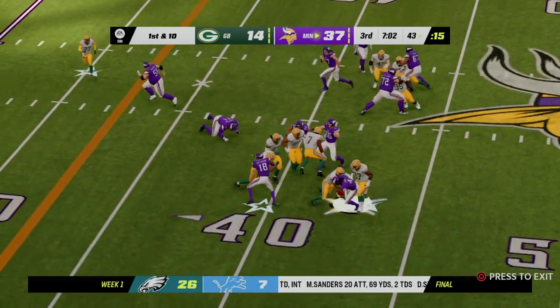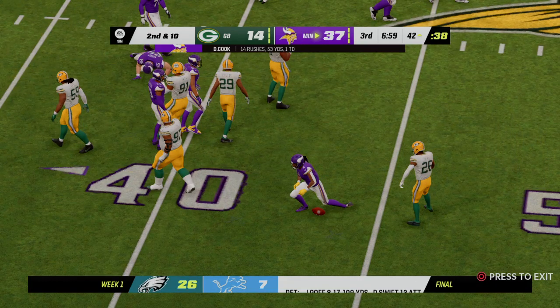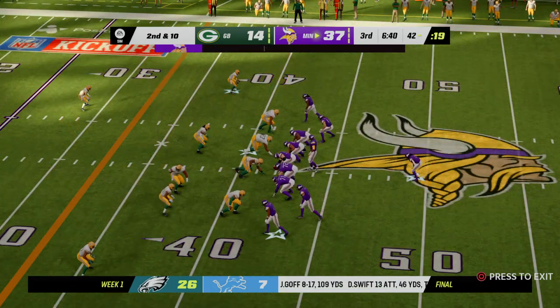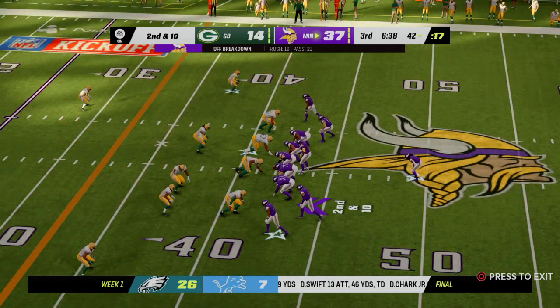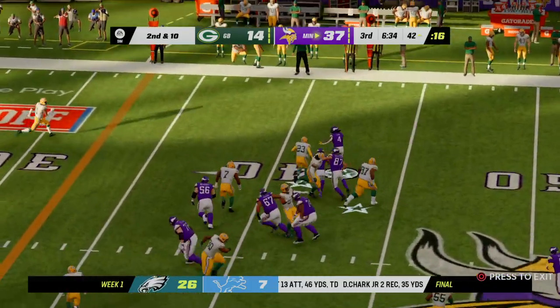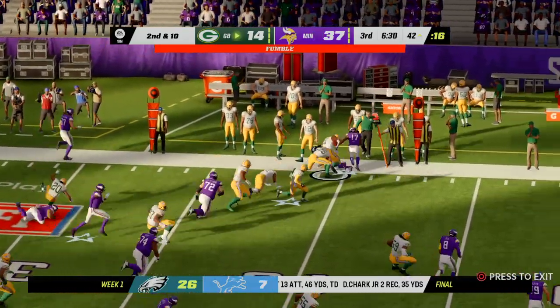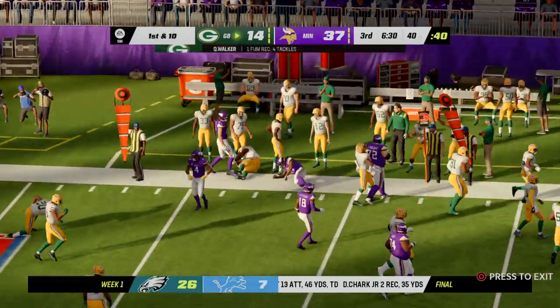First down, here's the run with Cook. And just no chance of turning the corner. He can only get back to the line of scrimmage. 2nd and 10 coming up. On 2nd down, it's Cook again. And I think the ball's out, and the Packers pick it up.